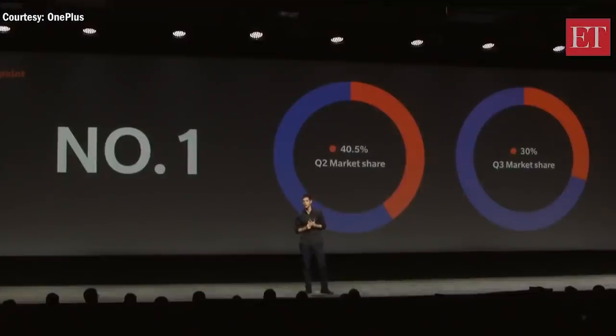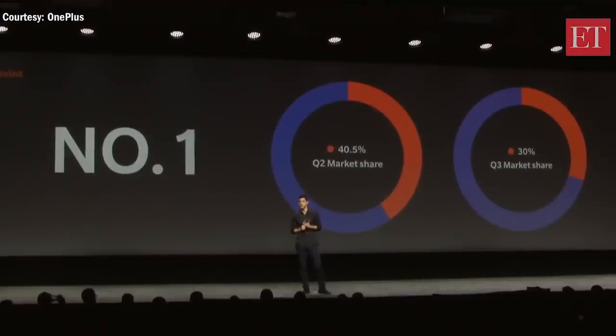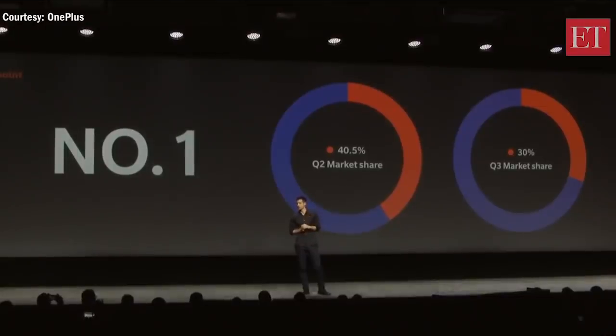For the last 2 quarters in India, we're now the #1 premium smartphone company in India, in Q2 with a market share of over 40%. I could stay up here and keep babbling, but that's not what you guys came here today for, right? You came here today because you want to see our best and newest phone yet, the OnePlus 6T.